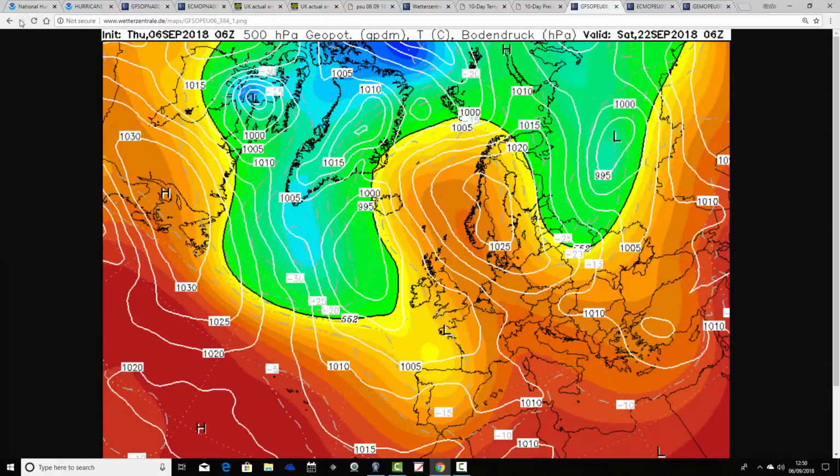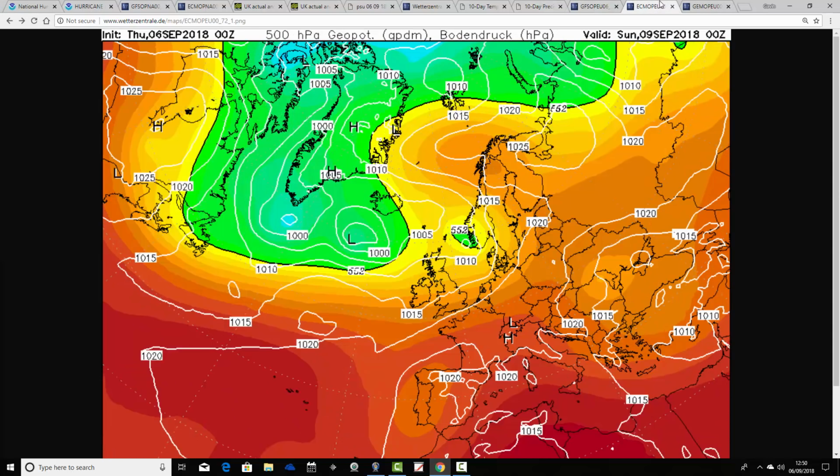Low pressure, never too far away. Relatively warm. The air is coming in from a southerly to southeast direction with this particular GFS run, the 6 o'clock run of the GFS. But we've got all of this low pressure out in the Atlantic. Some of it does contain the remains of Florence, by the way. And it just looks increasingly unsettled, I think, as we're going into the second half of September, but not cold on that particular GFS run.